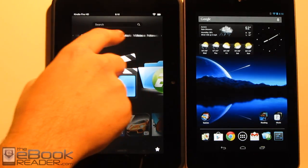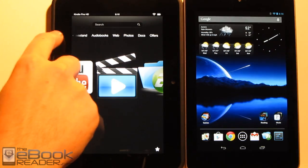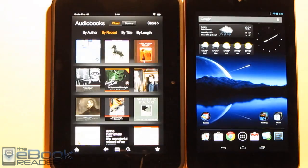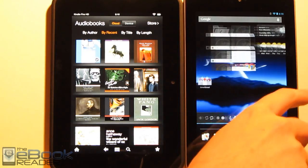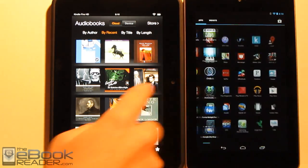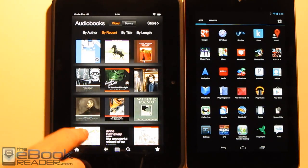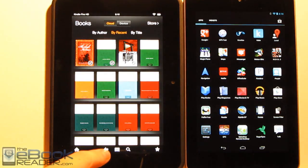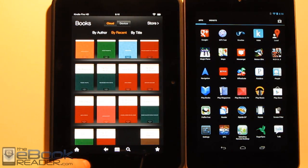And so with the Amazon setup, everything's set up with sub-menus. Up here you've got your photo section, your audiobook section, so everything's housed in sub-menus. With the Nexus 7, you just have your standard home screens, and you've got the app drawer right here. Whereas with the Kindle, everything has sections for books and music. So it's all segregated into subsections.